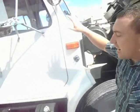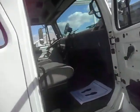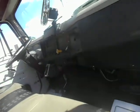Now come on over here and take a look. You've got enough room for all four doors. Automatic transmission. You're going to be able to haul everybody in there.